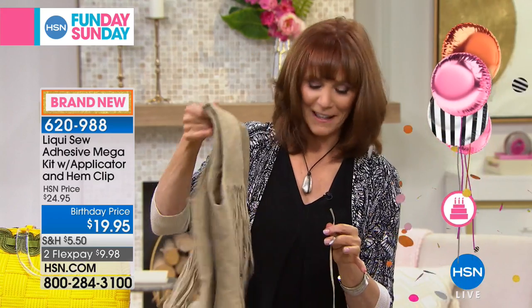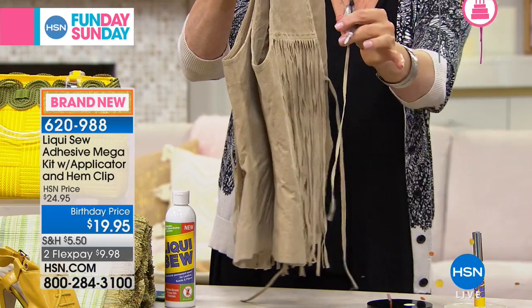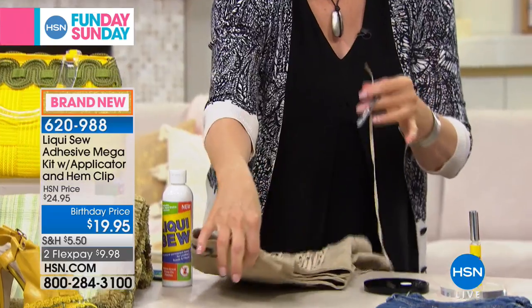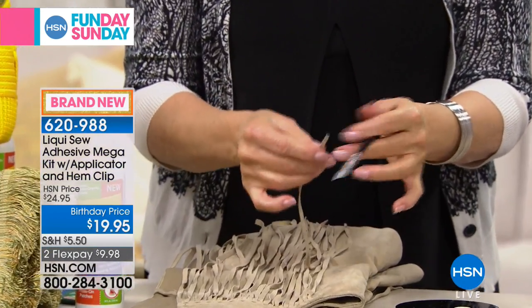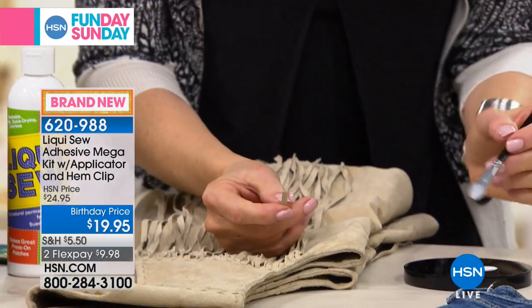Now, what else will it work on? Leathers, suede, and fibers. So your naturals, your cottons, your blends, your denim, all of those things. Let's take an example of a leather. Look at this great vest. I think this is darling. But if you start losing threads, it's not so pretty anymore. Well, guess what? You don't have to take this to a seamstress or somebody special who does leathers. You can do this by yourself, or suede.